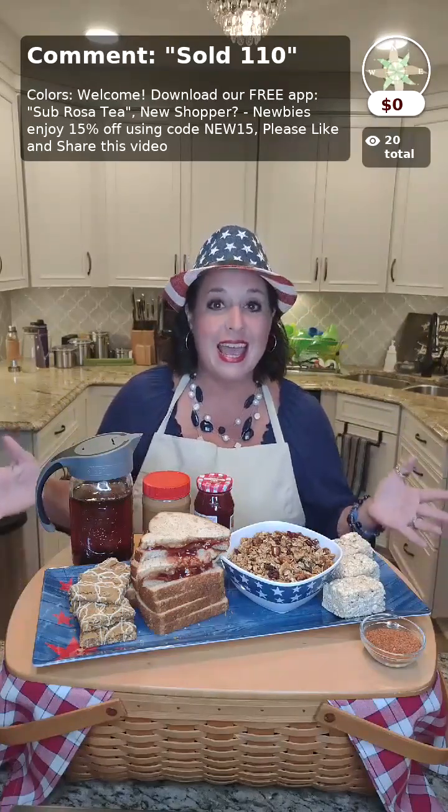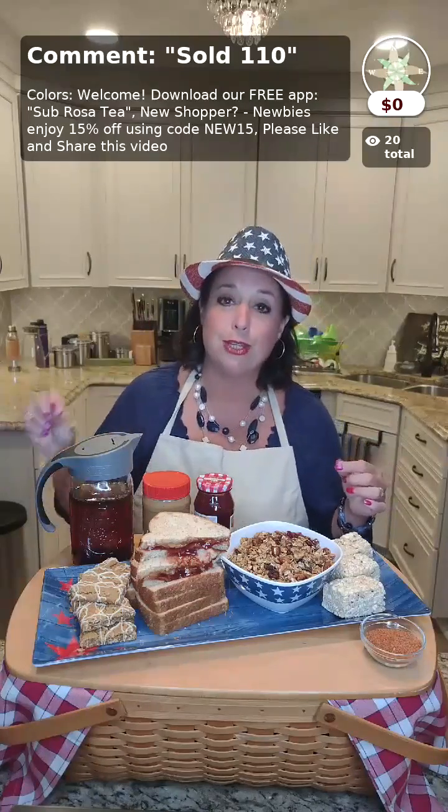Everything's available individually, but you will save money if you buy the collection as a bundle. I'm going to explain that. And you'll save even more money when you buy it as a combo pack. The combo pack is all of the themed items, 4 tea, 2 spice rubs, the tea accessory that is featured in this collection, and also we have yet another way for you to really save with our bonus buy. So I'm going to say, let's dive in.